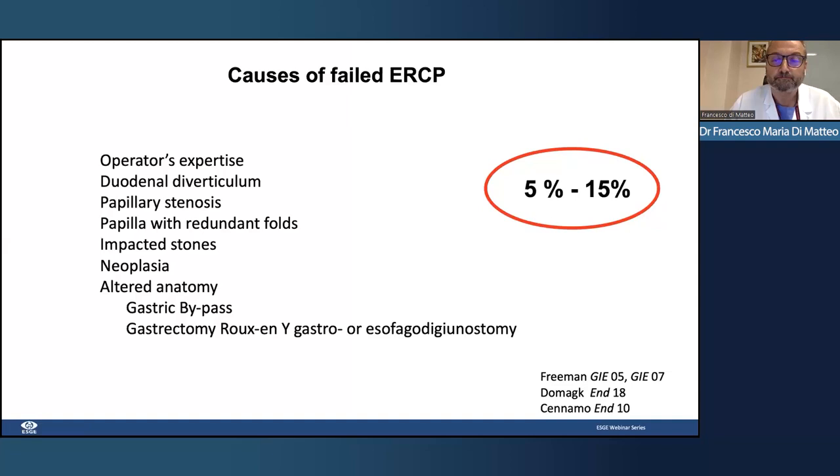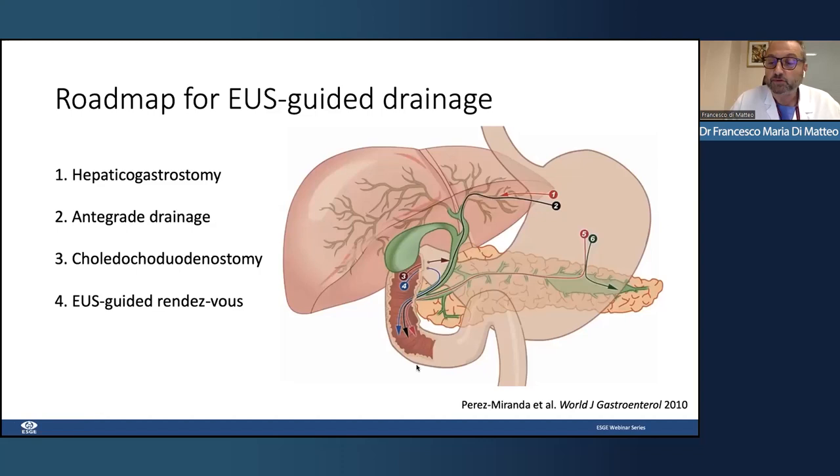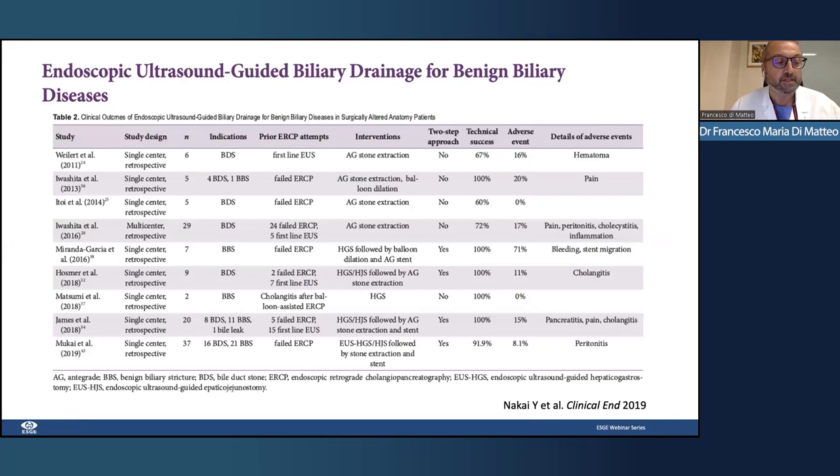So this slide, which has been around for a long time, 12 years, is very important because it depicts very clearly which routes we use: hepatogastrostomy, anterograde drainage, choledochoduodenostomy, or EUS-guided rendezvous. I'm going to talk about EUS in benign disease, which means drainage of benign disease.